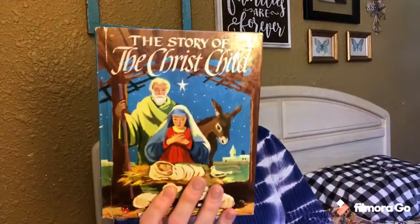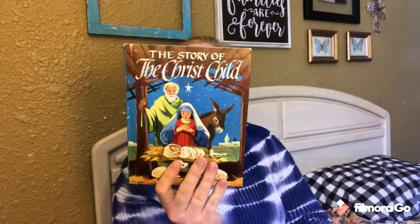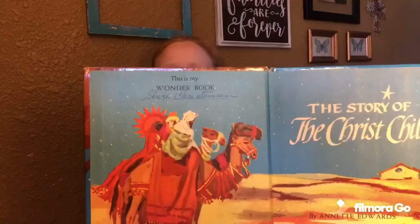The Story of the Christ Child. This one is a wonder book. And again, the images in here. This one just has "This Wonder Book belongs to." Copyright in this one is 1953.